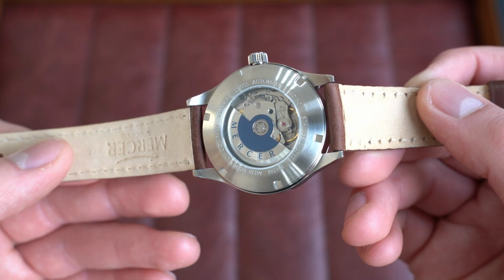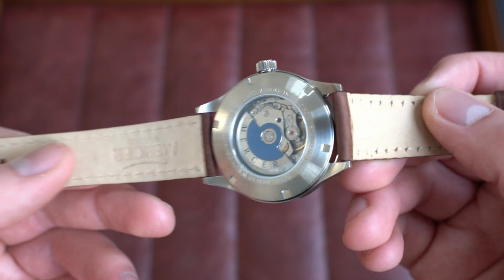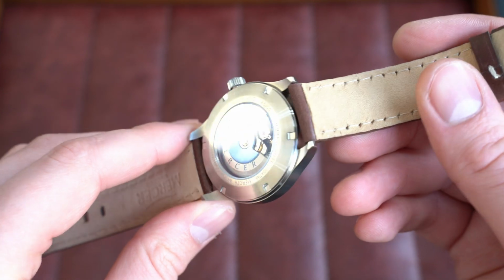Inside the back you have a decorated rotor, which again isn't super cheap, but it is a Sellita SW200-1, so they haven't cheaped out on the movement. They didn't just go with another Seiko movement or Miyota. They actually put a Swiss-made movement inside. So, you know, fair play to them.